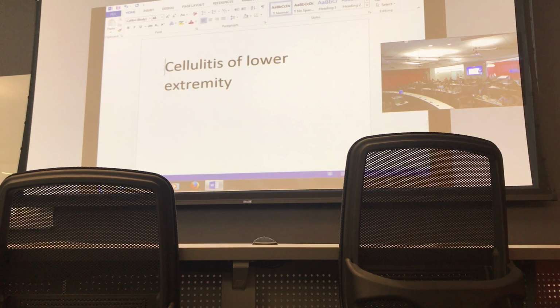I felt a lot better after the practical personally. I know some of y'all don't feel that great at times, but I actually felt better compared to a year ago. So I think we're making progress in identifying the problem. Okay? So cellulitis of the lower extremity.